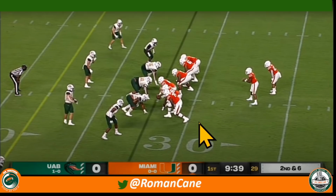So on this 2nd and 6, they're going to have a completion here to the boundary on a stop to Wiggins. But in this case, I just want you to see the offensive line picks this up really, really well. UAB, they're essentially zero tech on that. They're in an odd man front, your traditional 34 look, but they're starting to creep a defensive secondary back into the frame. He's starting to creep down in the box.